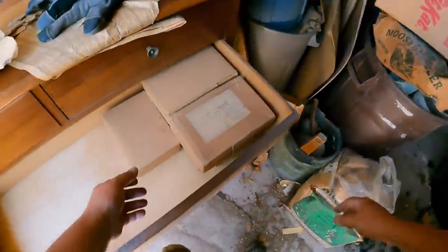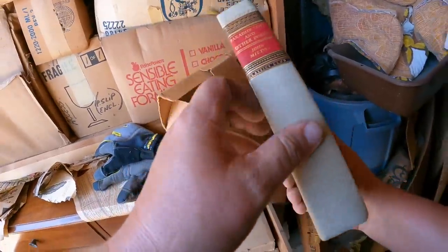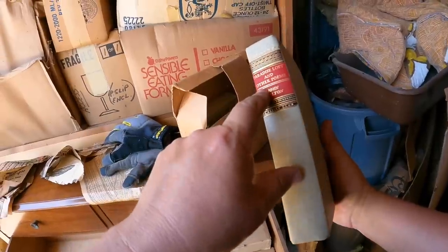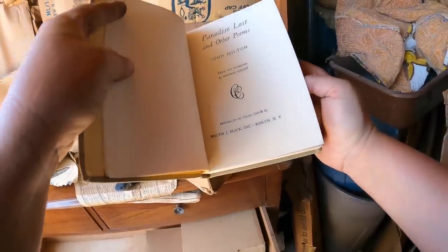And you know what? I'm so crazy, I'm taking that to the vintage market. Why not? If for nothing else, I might need to blow my nose. Oh, I almost felt like we found some of these already, but these are brand new in the box. Paradise Lost and Other Poems by John Milton. This is like a greatest novels set or something. Published by the Classics Club.